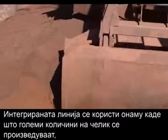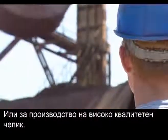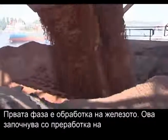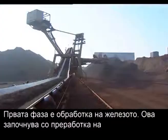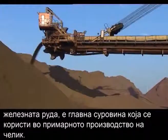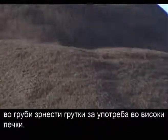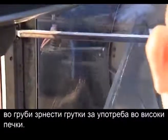The integrated route is used where high volumes of steel are being produced, or for the production of high-purity steel grades. The first stage is the iron making. This starts with the processing of iron ore, the main raw material used in primary steel production. Fine-grained iron ore is processed in the sinter plants into coarse-grained lumps for use in the blast furnace.